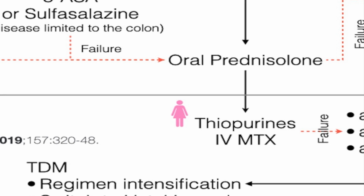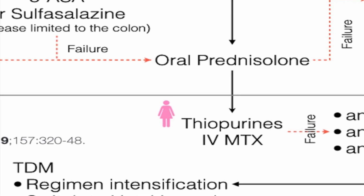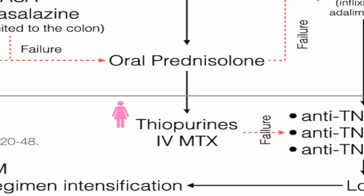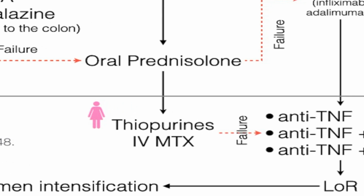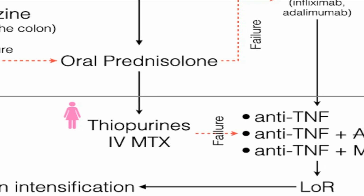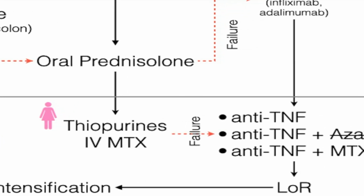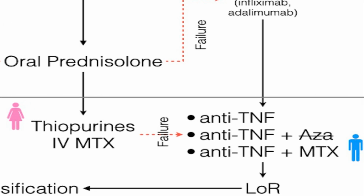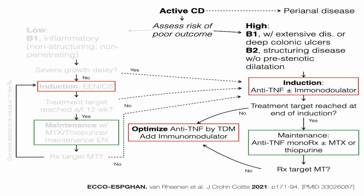Special considerations: male patients and malignancy risk. Some experts now recommend using methotrexate instead of thiopurines in boys, citing a lower risk of hepatosplenic T-cell lymphoma, a rare but serious concern. And finally, dose reduction strategies for both cost and safety are increasingly being considered in well-controlled patients.